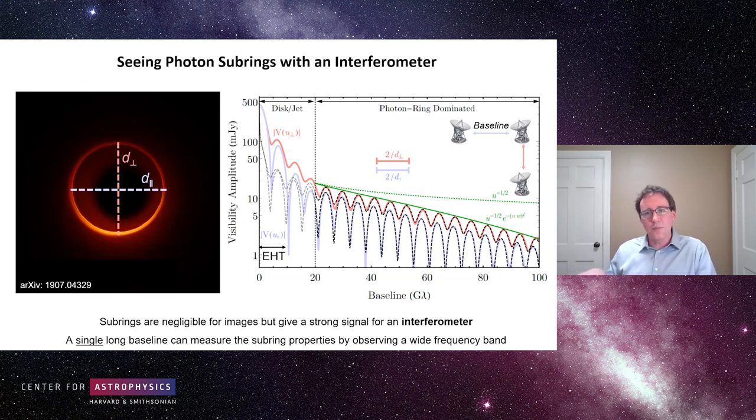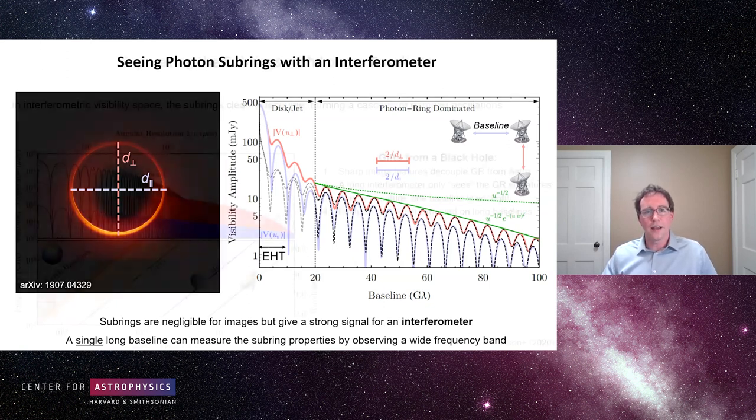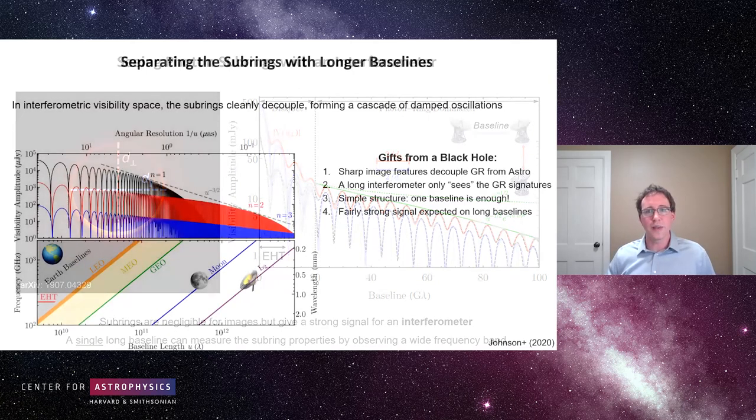And you can actually see that immediately on the right. You'll see the troughs and the peaks of the red curve sliding with respect to the blue ones. So even though it's this kind of hopelessly small effect on images, in the visibility domain, you can actually measure it very precisely, and you can read the spin right off that interferometric response. Now, it's even more exciting because if you go to even longer baselines, it turns out that the sub-images decouple. These sub-rings split in interferometric space.